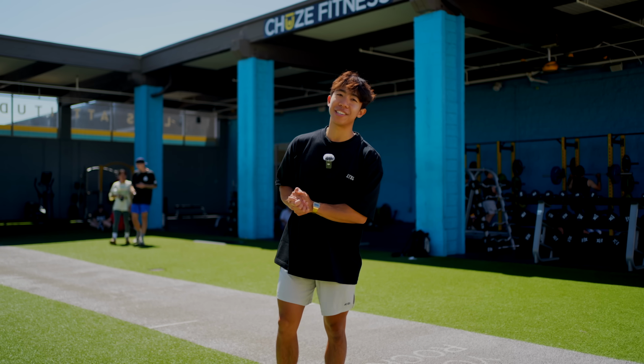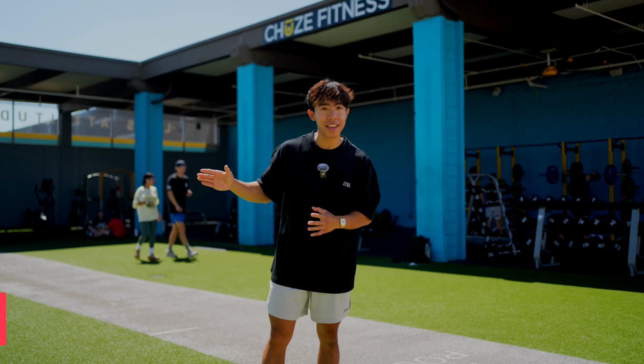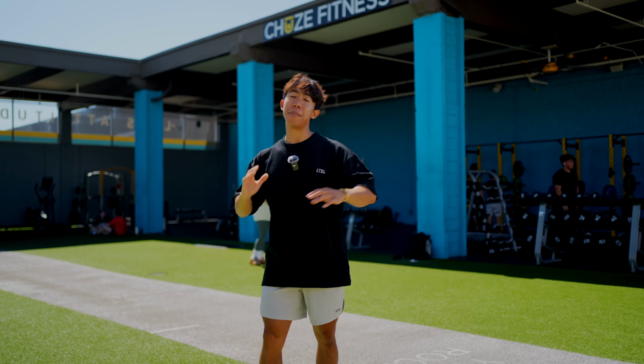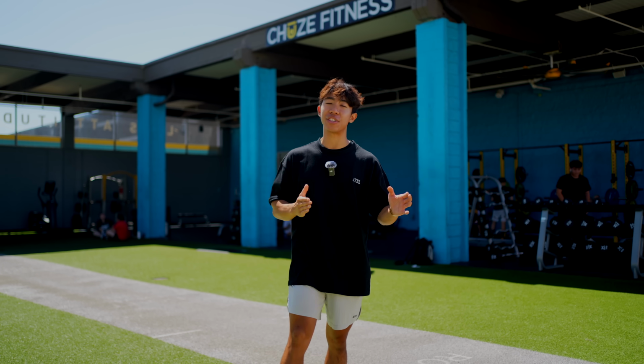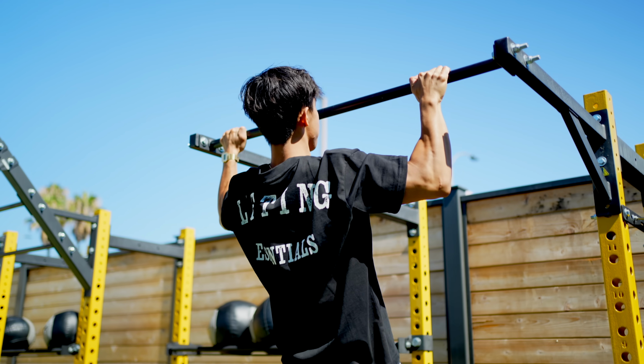Now the last criteria is fatigue management and intensity. So I want you to think of training volume and frequency as the quantity part of your training, and then managing fatigue and intensity as the quality part. Now let's start with intensity. This is essentially how hard you're training in a set.